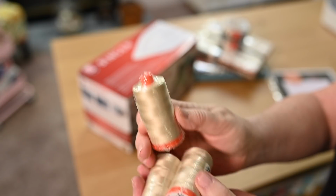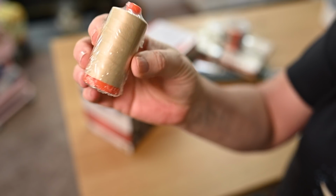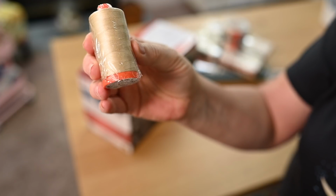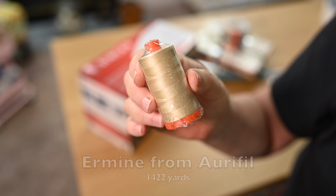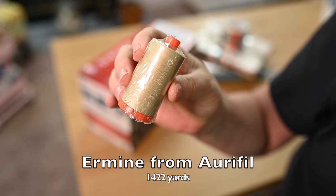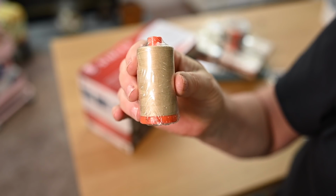So I got large spools of thread because I needed a nice stash of cream thread to last me a while. I use this shade a lot, so that's what I got. It's 100% cotton, 50 weight quilting thread, and it's from Aurifil. And I got 4 spools of that, and that should last me a good long while.